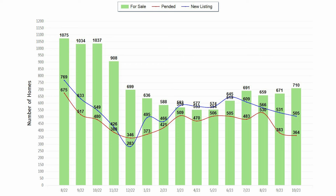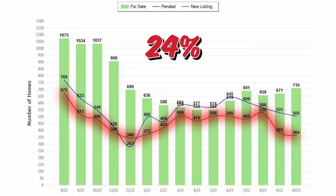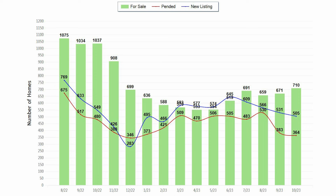Well, the reason is the number of pending sales has dropped more than the number of new listings coming on the market. The pending sales, represented by the red line, are actually down 24% from a year ago, and the number of new listings coming on the market is down about 8% from a year ago. So the decrease in demand is what is causing the overall inventory to rise. If this trend continues, we will likely see higher inventories for next year.